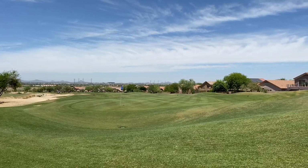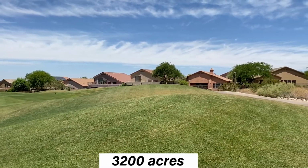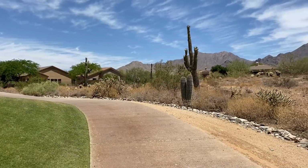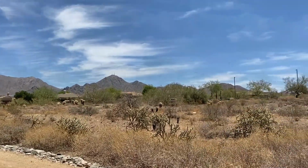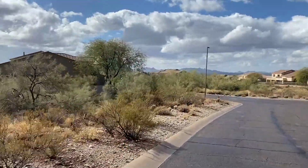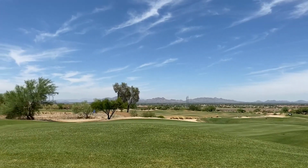So the McDowell Mountain Ranch community has been around since about 1995, and it sits on about 3,200 acres right at the base of the McDowell Mountains, which is one of the reasons that it's named what it's named. It's also one of the reasons that people love this community. Feeling like you're tucked into the mountains right here, it's a great feeling, and the views are spectacular.